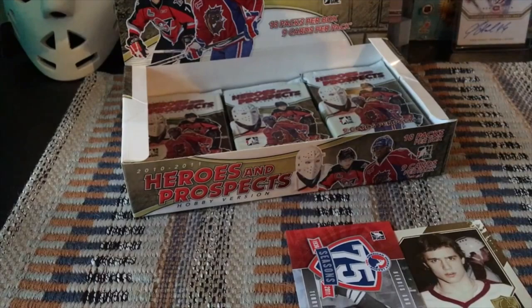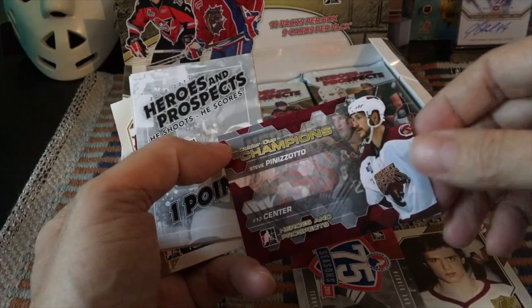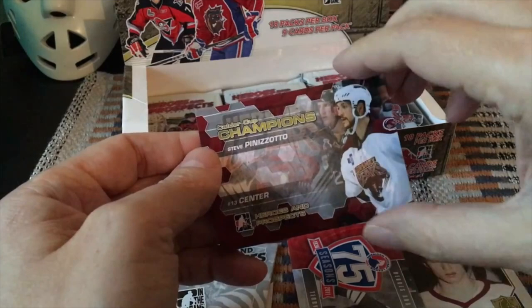Now, what is this? Is this an auto missing the auto? That's bizarre. So I'm hoping this isn't one of my autos. So it's just a Calder Cup Champions. Maybe it's a base set of those. Oh yeah, I believe they do just have base cards. So it's an insert, and it's a player who won the Calder Cup.